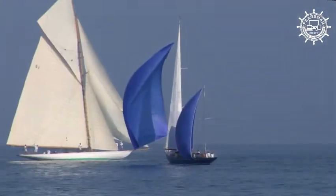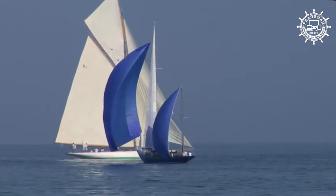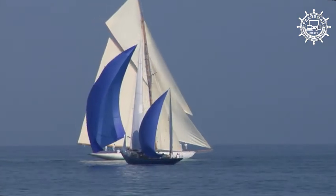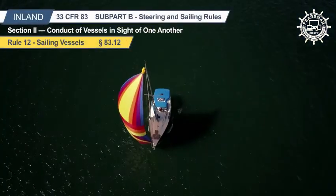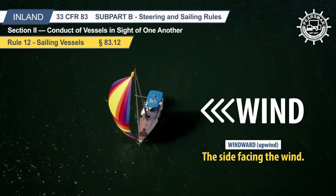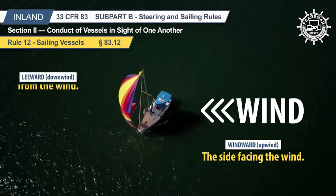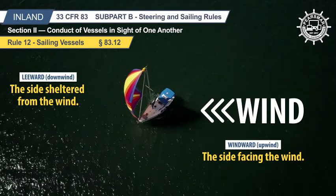This rule applies only when risk of collision exists between two sailing vessels, and only one of the sailing vessels is required to take avoiding action. Also, two operative words used in this rule are windward, upwind or the side facing the wind, and leeward, downwind or the side sheltered from the wind.